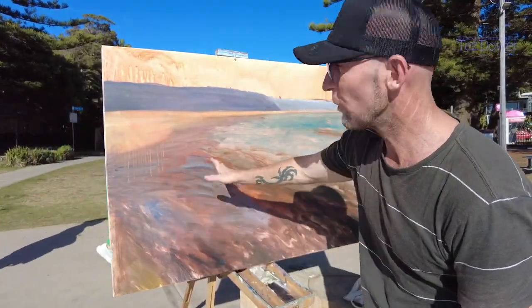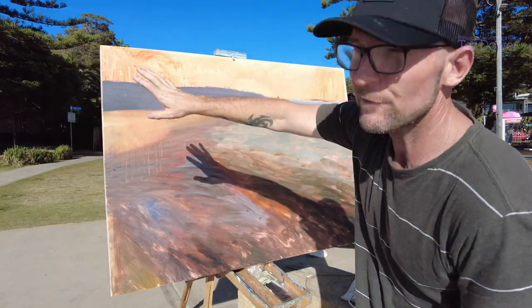Okay, I'm going to start with the sky now. I've done my blocking. I'm going to start with the sky, work my way back.